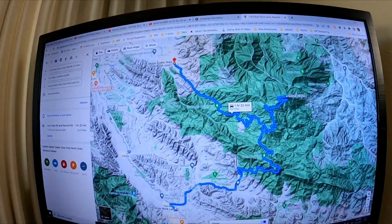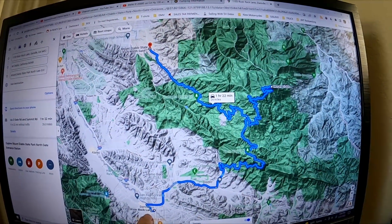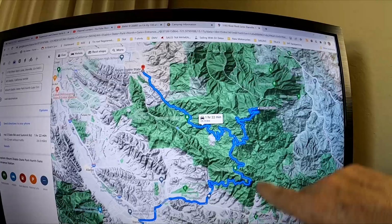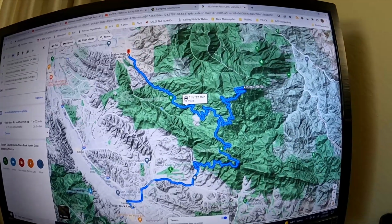Alright guys, today's ride is going to be on Mount Diablo, and let me show you on the map where that is. Here's the map. This is Danville. This is the Walnut Creek area, and that is Mount Diablo right there.